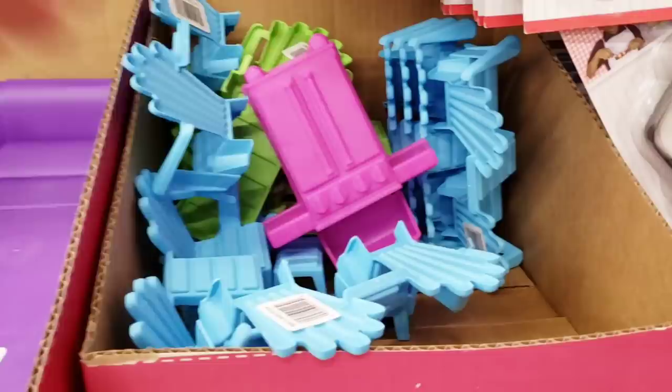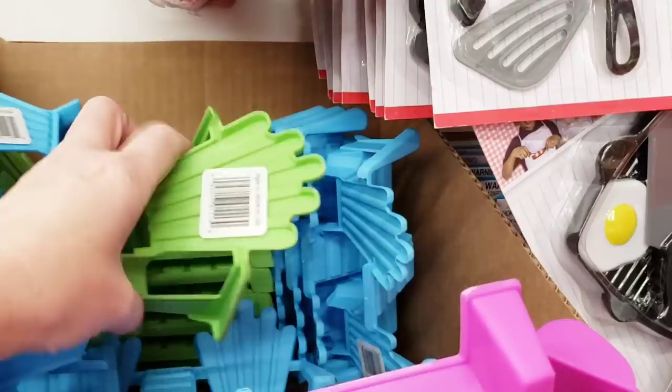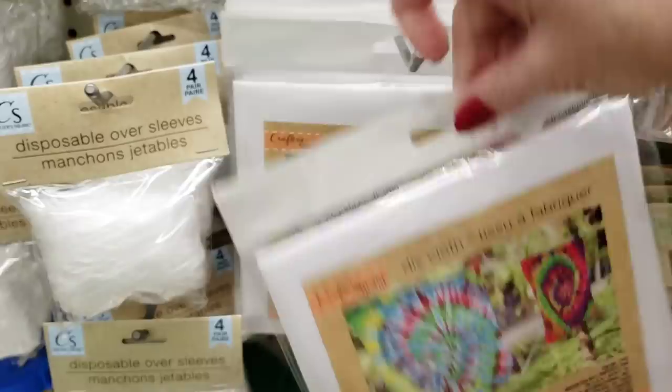Oh, finally found this furniture. I came across this gal's video a few weeks ago, and I thought these were so cute. The green chair is about 7 inches by 3 inches, and the blue chair is about 8 inches long. How cute. Look at this by Crafter Square. It's a DIY cloth. So that's interesting. It's 27 by 27 inches. So yeah, interesting.